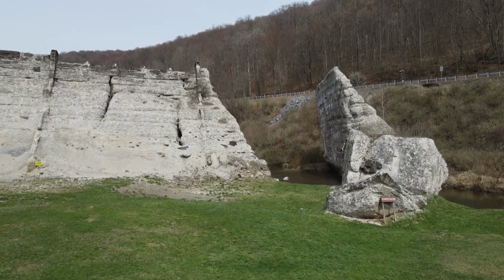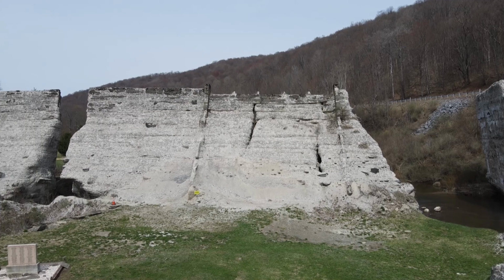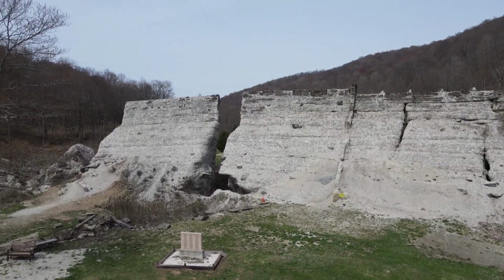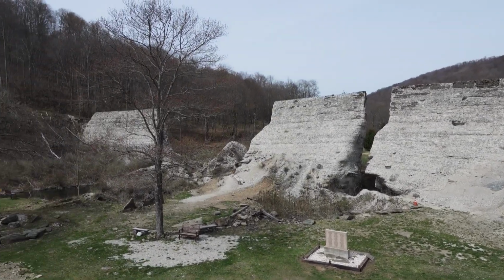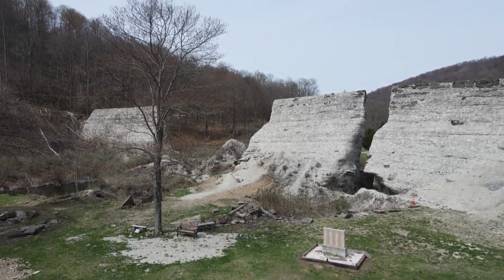Okay, I really wasn't sure how I wanted to put this together, so what we're going to do is take some drone footage of the main dam here, and then we're going to go up and see the other two dams. There's actually three dams on this site. The main Austin Dam here.